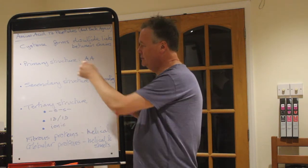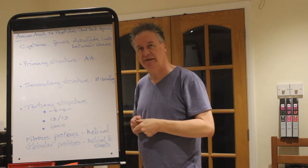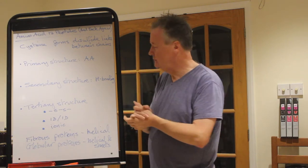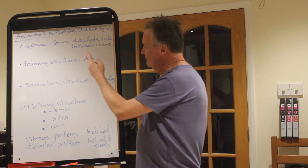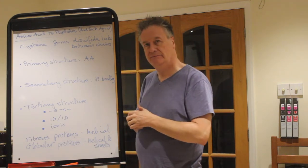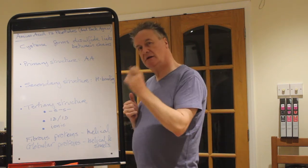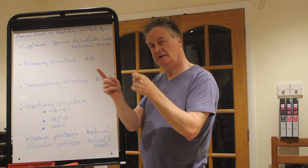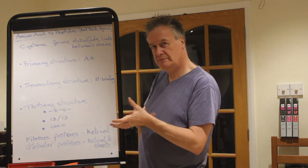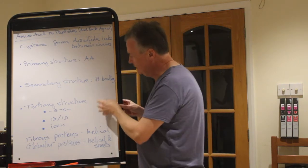There are 3 parts to the structure of a protein. The primary structure is just those amino acids in sequence, coded for by the DNA codons, or whatever the proper wording of that is. The secondary structure is formed by hydrogen bonding, and that's between the carbonyl and the NH parts of adjacent bits of the protein sequence, so they come round and they can do the hydrogen bonding.